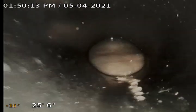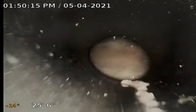Just going down the clean out from the south side of the home. So this is a clean out on the south side of the home. You get about 20 some feet down the line and start going into backup. The line is then backed up until about this point, the 53-54 foot mark.